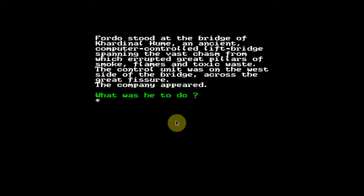So, for those of you that have read The Lord of the Rings, you may remember that's, I think, Khazad-dûm in the original book. Cardinal Hume, based on the Catholic cardinal of the same name. An ancient computer-controlled lift bridge spanning the vast chasm from which erupted great pillars of smoke, flames, and toxic waste. The control unit was on the west side of the bridge, across the great fissure.